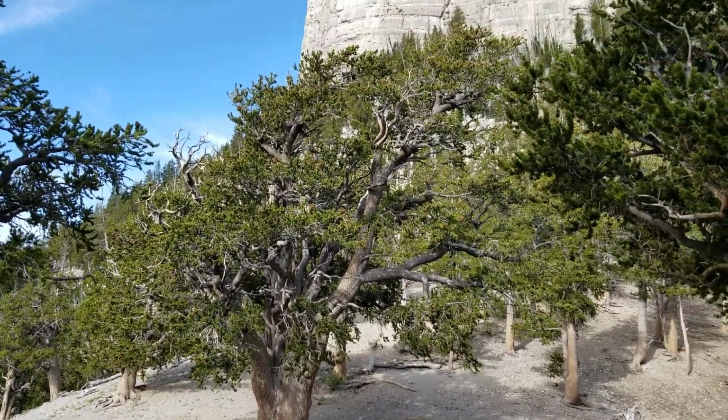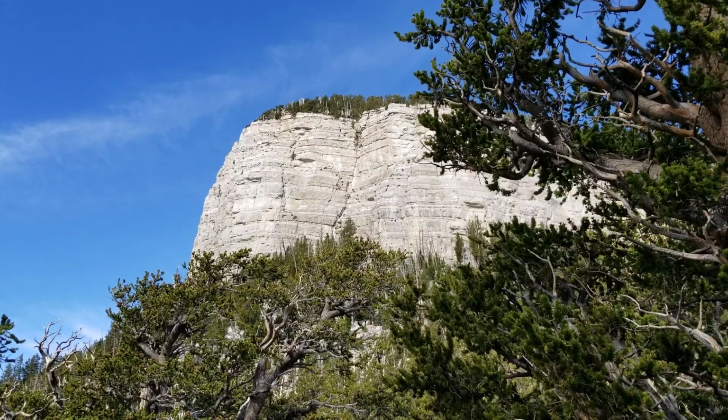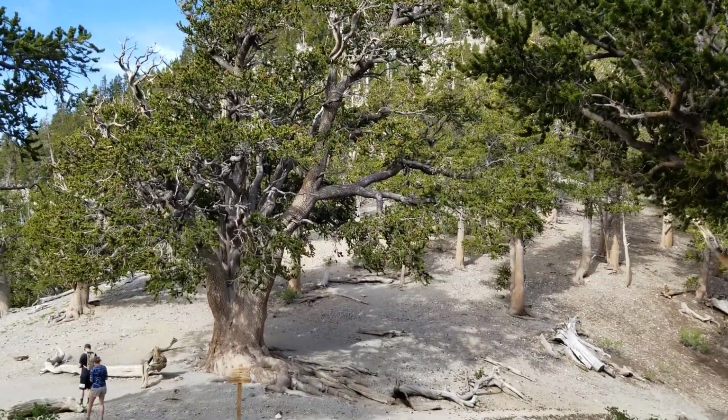And then here's Mummy's Toe above us. So let's just close in and get a better look at Raintree. Here we go.